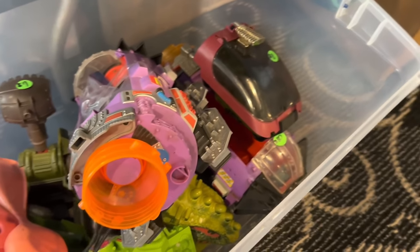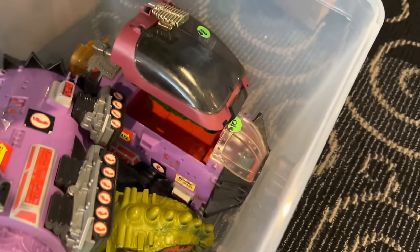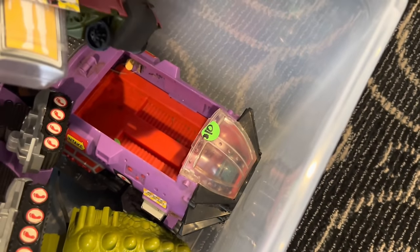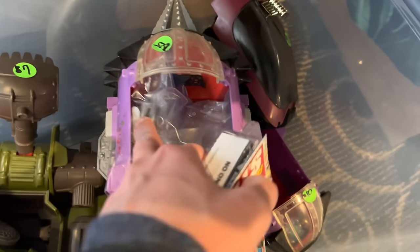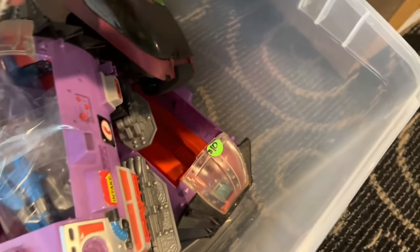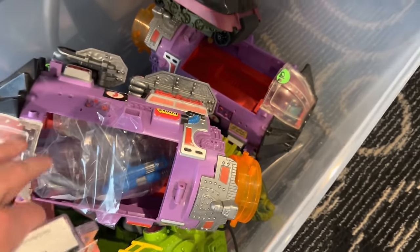Just a Mutant Module chilling in there, that's crazy. Oh, there's two of them. This one is $10 for parts. I don't have enough room, guys. And there's some parts in here. 25. Does it have any bits? Let's see. No bits, but wow, good deal.